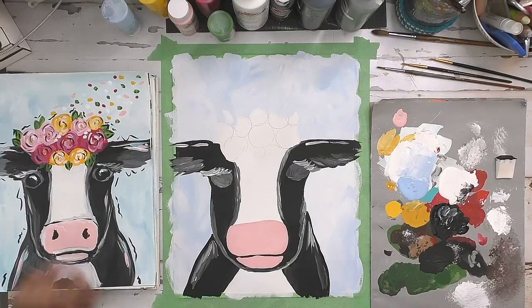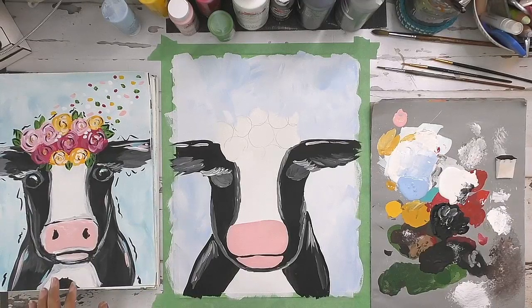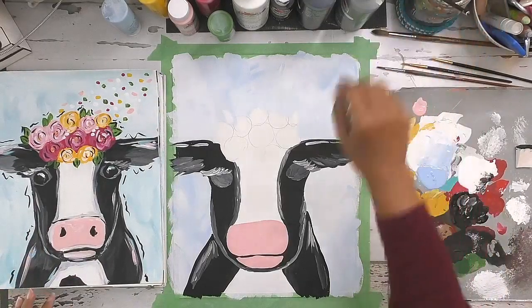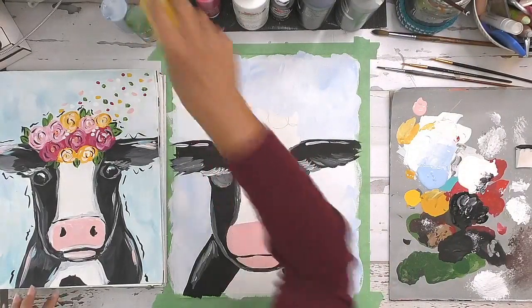All right, so what do you guys think of the cow so far? A little vacant-eyed a little bit. All right, so let's go put some flowers in. We'll let the cow dry and sit for a few minutes, and then we'll come back to it.